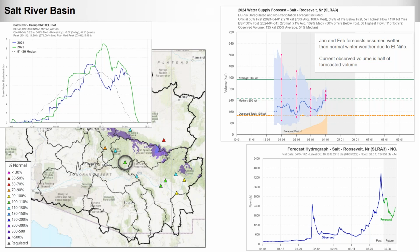So current snow conditions are right around where they were last year at this time, shown in this green time series here. So the evolution plot for a water supply forecast in the upper right. We do take into account those ENSO conditions, whether it's an El Nino or La Nina. Because it was an El Nino, we were assuming wetter than normal conditions as we were putting out our January and February water supply forecasts. It didn't really, January was near to below normal in this area, and then February and March came in above normal. So you can see how things have trended up.